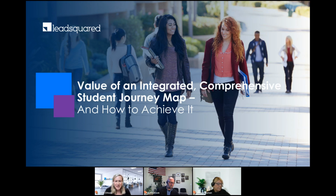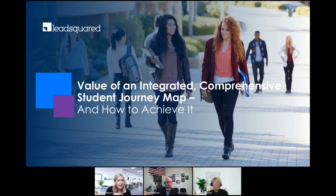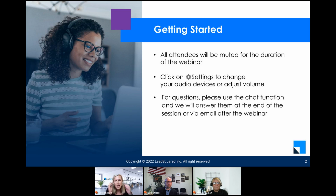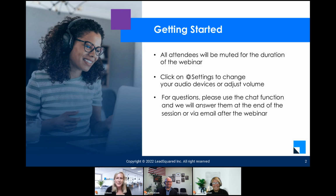So let's jump right in. First, I just want to review a few housekeeping items. You do see the slides jumping a little bit. They're kind of dancing. We're not sure what's going on there. But of course, anytime you try to have any kind of virtual presentation, one thing must challenge us. So we're just going to move forward.